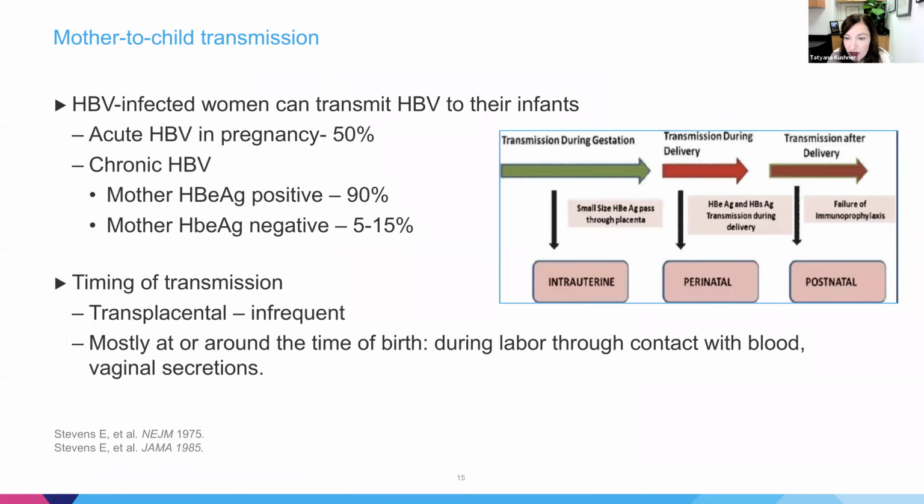And finally, the issue of mother-to-child transmission, I think that is really where a lot of the focus is during pregnancy management in women with hepatitis B, and it's also the focus of the patients themselves, because they really want to do everything they can to minimize or prevent the risk of transmission. So what's important to know, this is data from very early studies, 1975 and 1985, but without any intervention, hepatitis B is extremely transmissible to the baby.